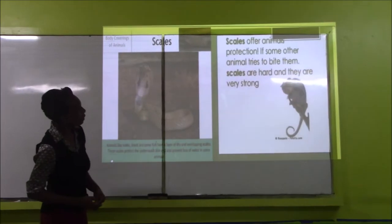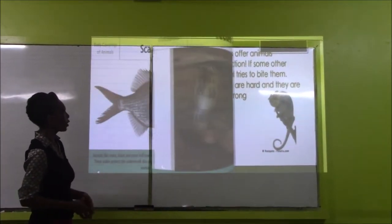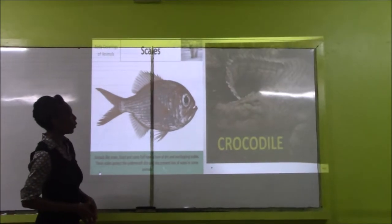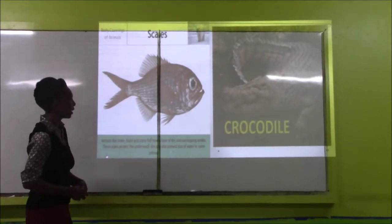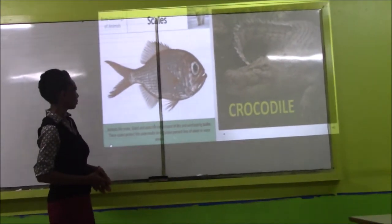And we have the chameleon. The scales are hard, and we also have a cobra snake. We also have the crocodile, and of course, we know our fish.